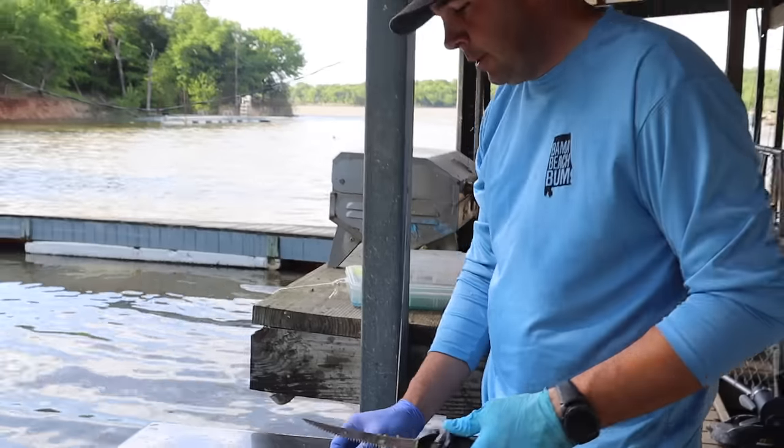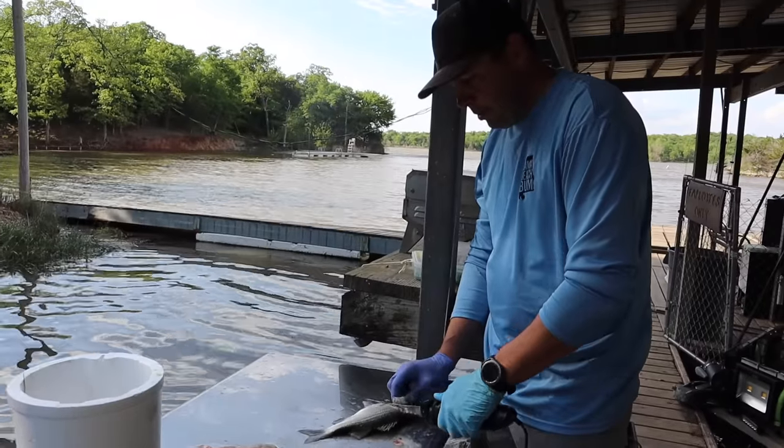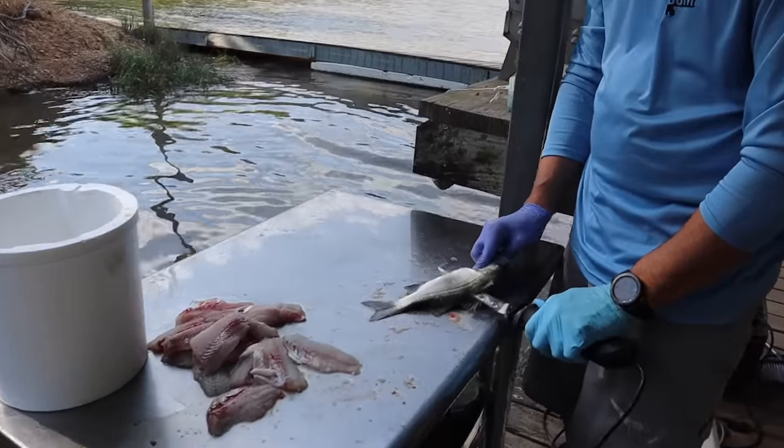I kind of like cleaning fish on the dock. It's nice because you don't have all the cleanup. You just fillet them, chuck them right in the water, and the catfish will eat them.